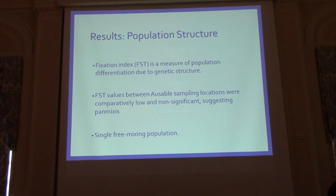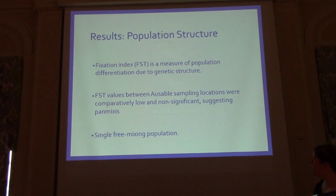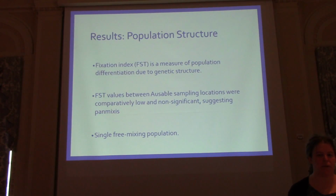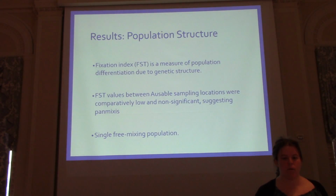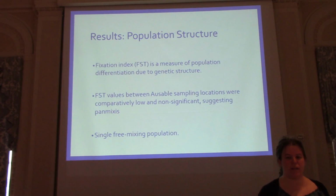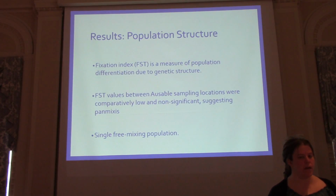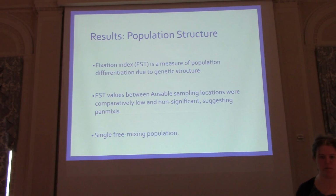So, with the STRUCTURE program, we did multiple model simulations using the genotypes that we created to split the sample into populations. And FST is a measure of population differentiation due to genetic structure, and our values in our Ausable sampling sites were very low and non-significant, which suggested that we had panmixia in the population. So we had a single free-flowing population between the lake and the streams, including the downstream stream.